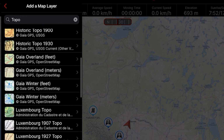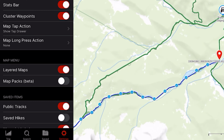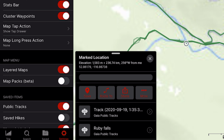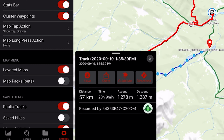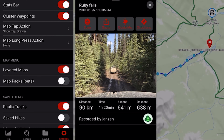So there's a couple other features that I'm going to touch on here very briefly. One of the coolest ones is public tracks. So if you're going to an area, you'll notice these little green lines on the trails. If you click on one of them, you can actually download that person's route. Last year when I did this Ruby Falls trail, I was in a big group. I still downloaded somebody's route because I kind of wanted to know what to expect, where are we going, things of that nature. So public tracks is super, super cool.